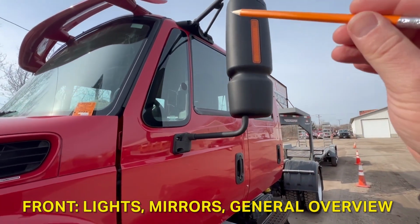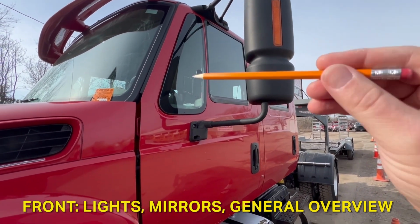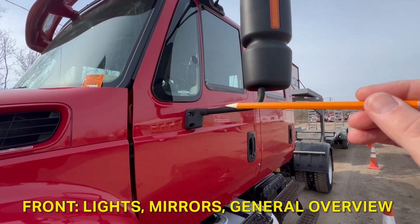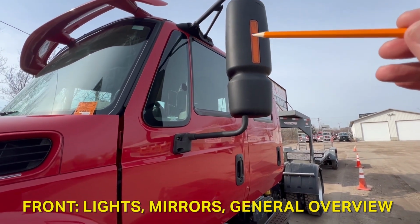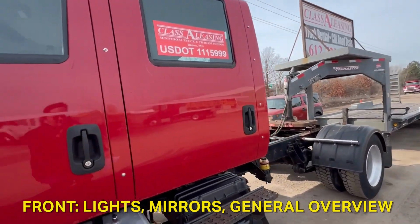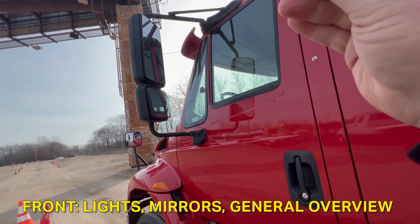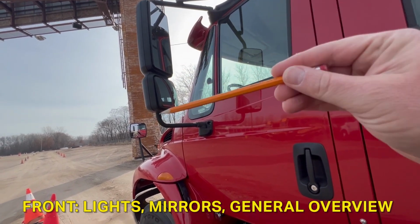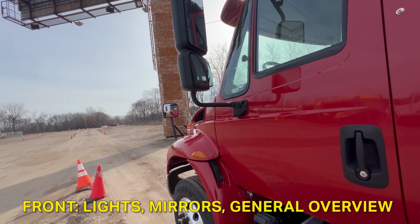The arms right here and up there, they're not twisted or sagging at all. There's no missing nuts or bolts at all. The housing too is tight. It's not loose. It's not cracked or damaged at all. And the glass here is clean, clear, not cracked. We don't have any loose or missing mirrors at all. The mirrors here and up there are securely mounted.